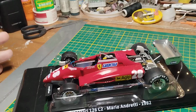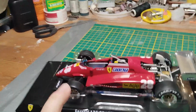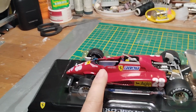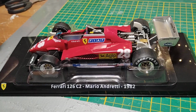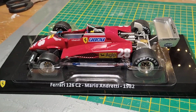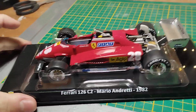However, if you look closely at the model, there are several points that are not convincing. First of all, the thing that I noted immediately was this line over the body. I will probably also do a video soon comparing this model to the one that I made about Villeneuve, the Protar. I made that one too, to see the comparison and the difference between the two models.